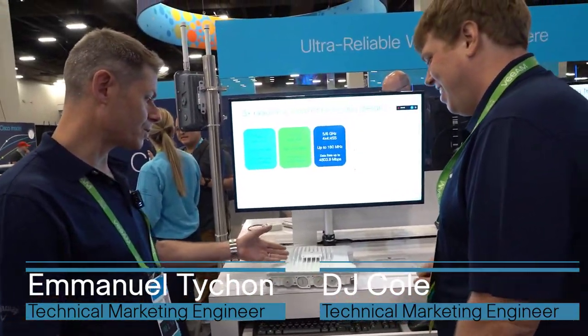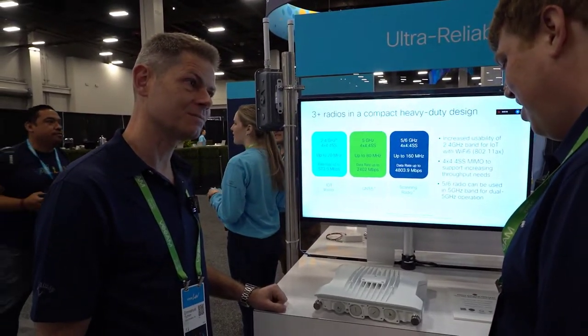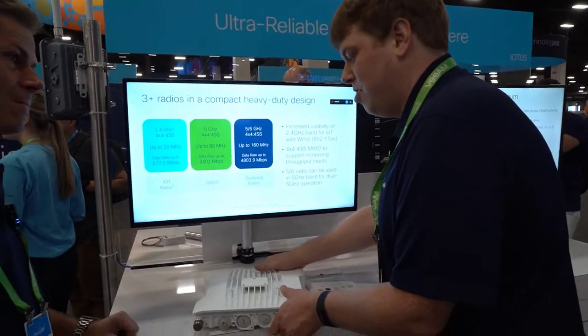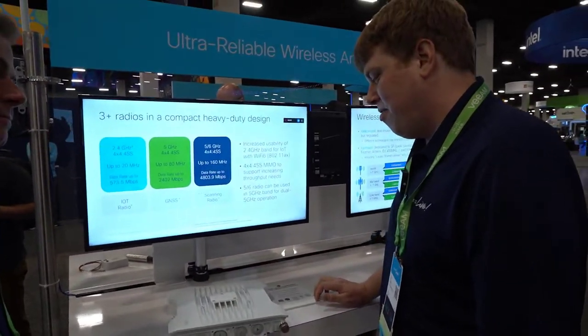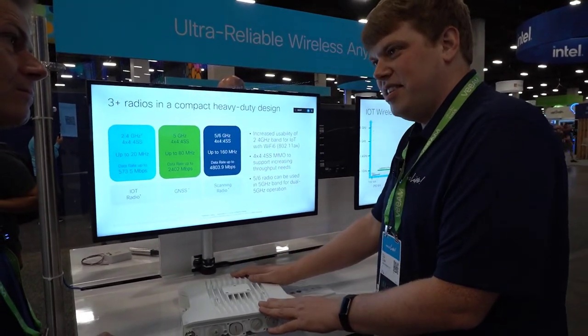I was wondering, what is this? It looks like a toaster or something like that. What is it? This is actually our brand new 6E ready access point that we've just launched, just before Cisco Live. So this is an outdoor rated Wi-Fi 6 and 6E ready access point.